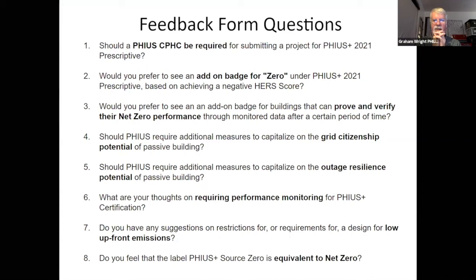Yeah, so here are some questions that we had. Do we still need CPHCs submitting these projects, or can the rater do it? Right now we have a zero tier for the performance path, but we don't have a zero tier for the prescriptive path. Is that a good idea or not? Since we're not doing WUFI Passive modeling, that would have to be based pretty much on the HERS score. So we're wondering if that's a good idea.